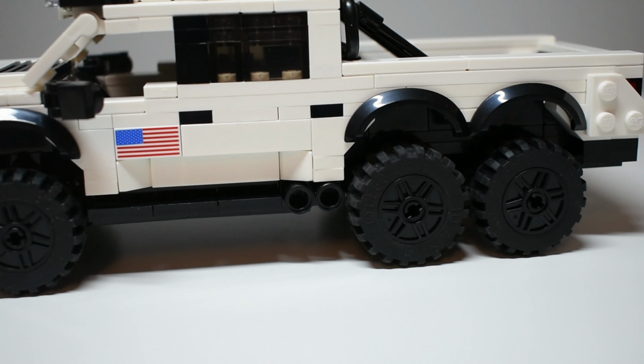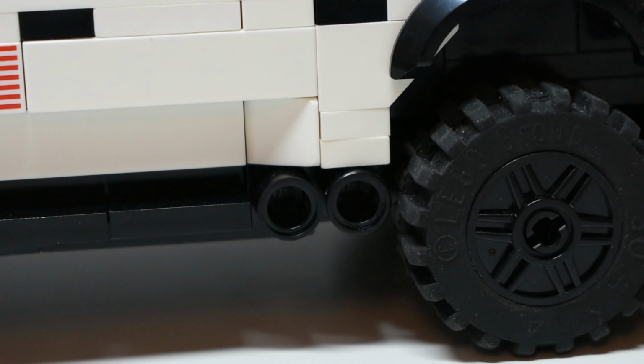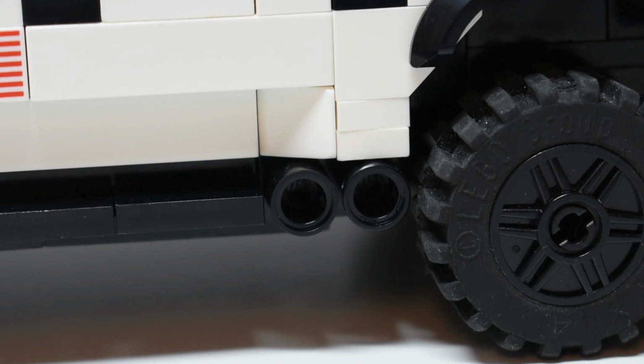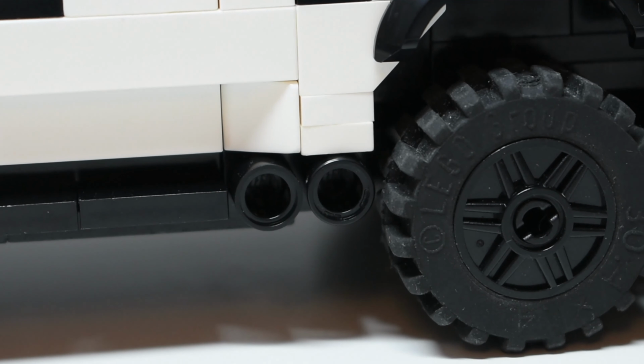Okay, so move on to the side. We have the running board along the bottom and those twin side exit exhaust pipes on either side. And those are definitely exaggerated, so that way people can see them better.